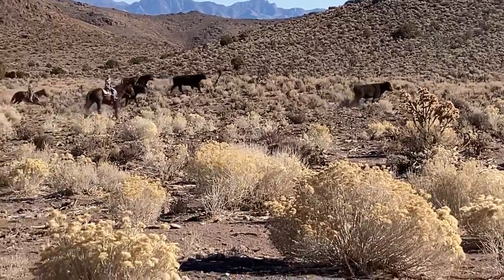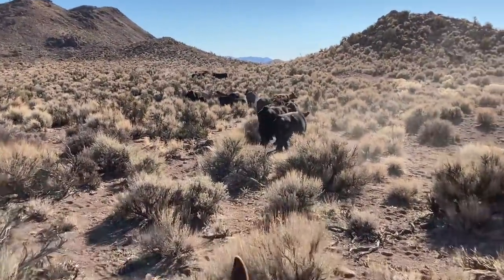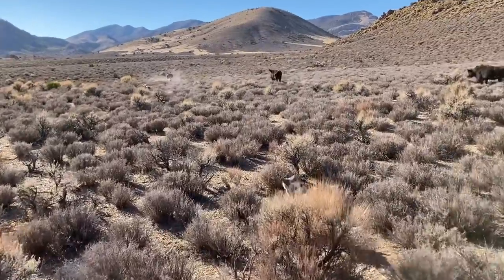There were some cattle here along the road, so we stopped and threw some dogs out on them. Still getting it figured out. A few of them are trying to run off. Dogs are bringing them back. There goes one. She's going to keep on trying it. Go to the front.